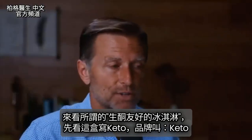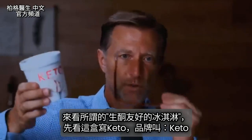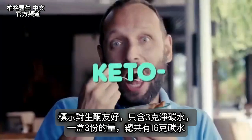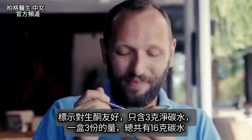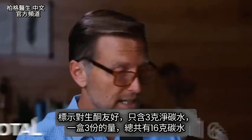Now let's get into the so-called keto-friendly types of ice cream. So the first one I'm going to show you is this right here. It's just keto. I think it's the Keto brand. It says it's keto-friendly. It only has 3 net carbs, and the serving size is 3. There's a total of 16 carbs.